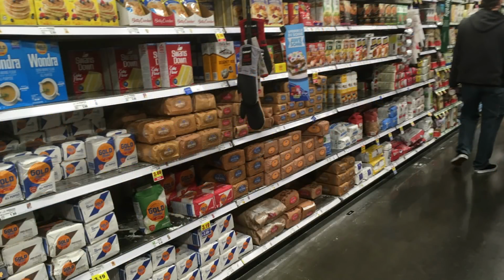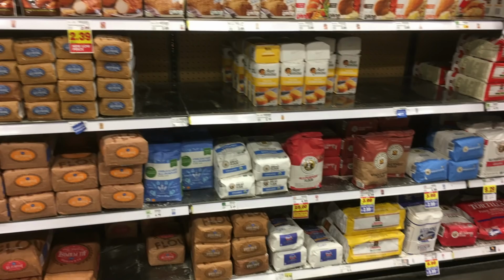So you can see there's a couple of vacant spots, but there seems to be plenty of flour. I would say that sugar seems to be okay for now. I do expect that that will pick up and start to be exhausted between now and Christmas. So be sure and pick up a couple of bags of sugar if you're out and about.